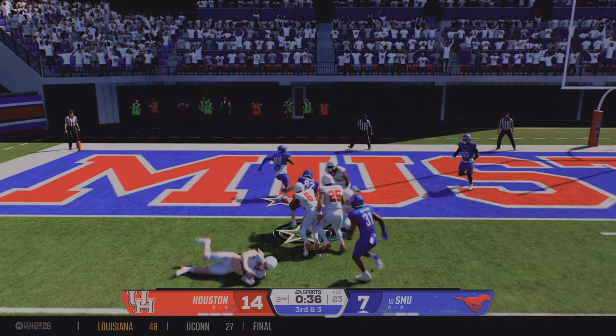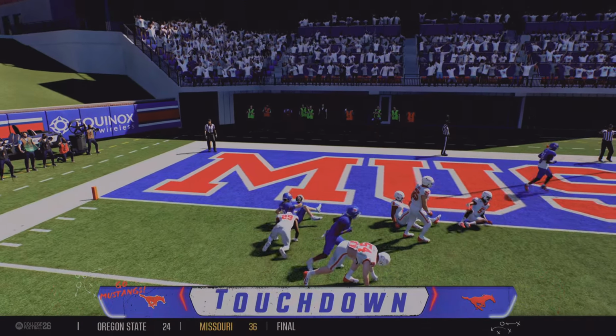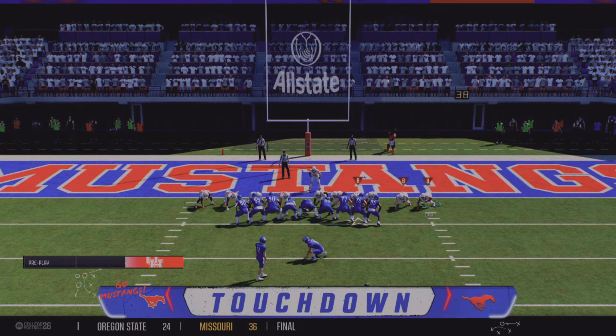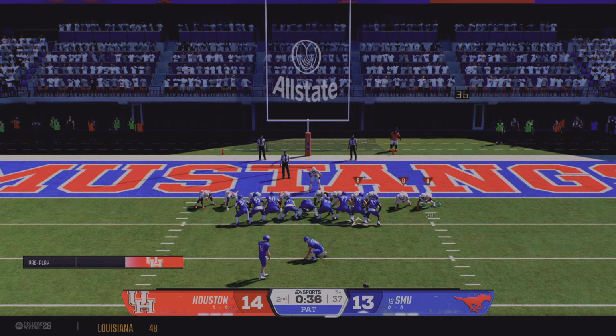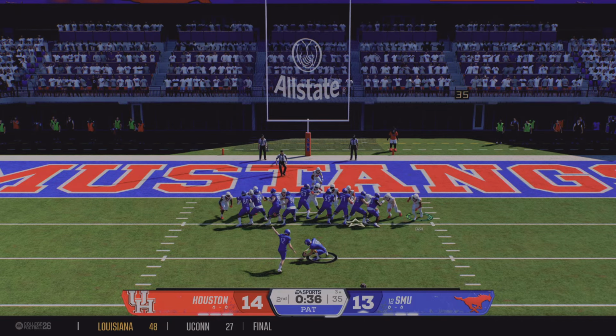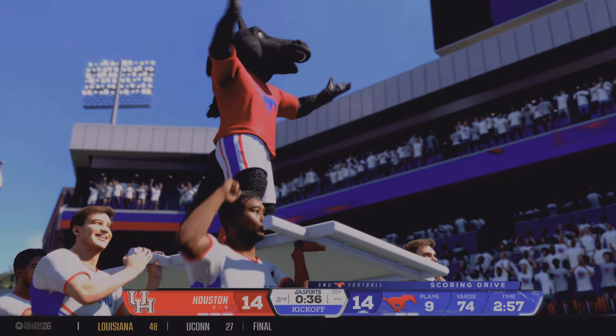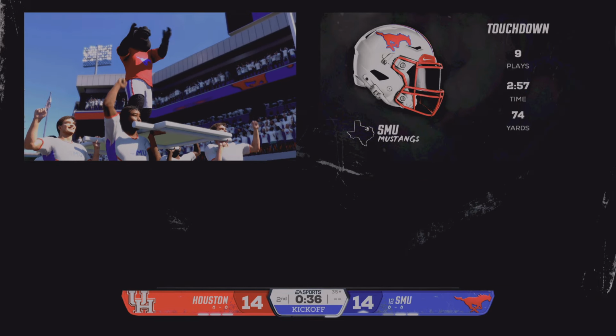Makes the grab, a chance to score. Touchdown, SMU. A great catch and run for 6. Let's go. What a fantastic half we've had here. We talk about a last-minute lead change through the air, and we can only hope the second half is going to be as exciting as this has been.